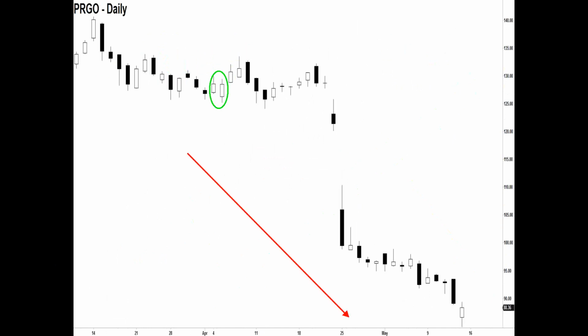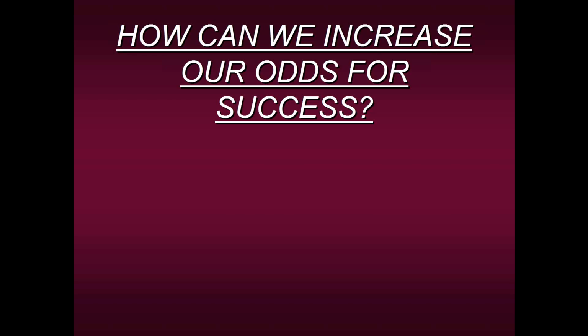And look what happened, it fell out of bed. So even though nothing works all of the time, there are still ways to increase our odds for success. So how can we increase our odds for consistency or success?